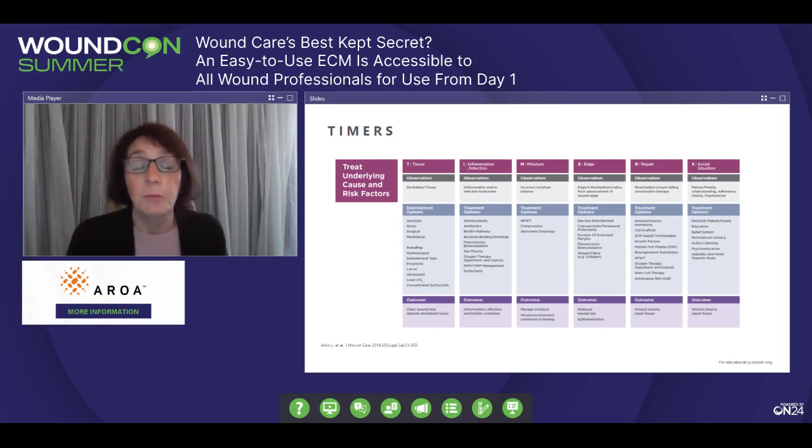chart that everybody's pretty much aware of. It's called TIMERS, and it really was started by a group of clinicians who wanted to give people who are new to wound care a framework of what to do. So we know that we have to address the tissue issue, and if it's devitalized, we have to get rid of it. If it's not red, it's dead, right?